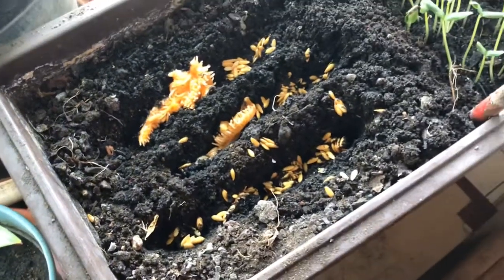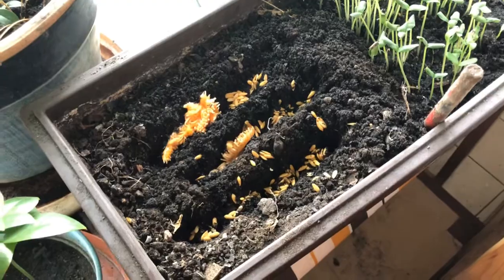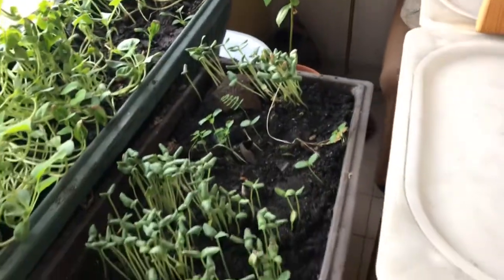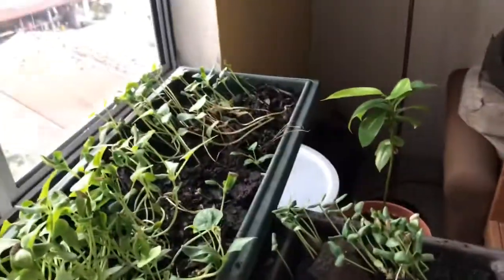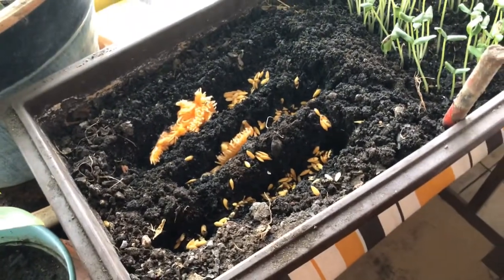And it's Monday, 11th of May, 2020, and we'll see how long it'll take to grow to become like the rest of them. These are basically 1 or 2 days apart, all these. Some are honeydew, and some are rock melon. I know these are rock melon. I think these are honeydew over there. Okay, but these are definitely rock melon. So we'll see how it goes.